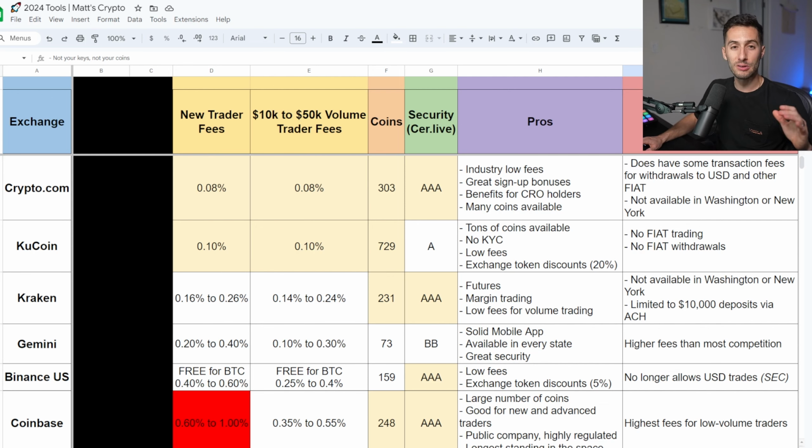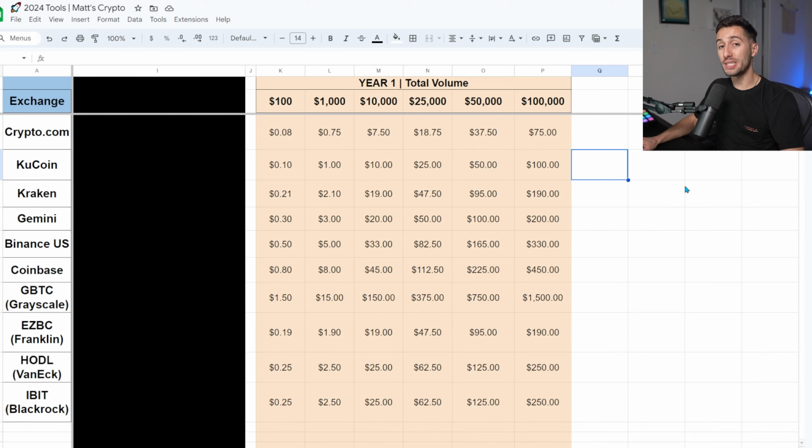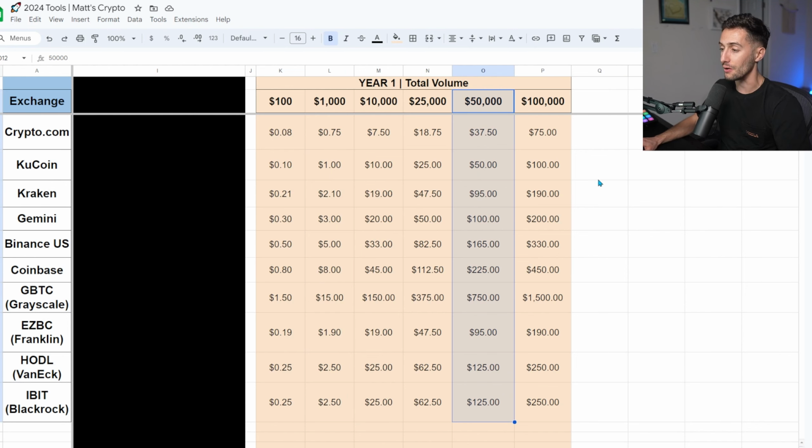Each use case might be a little bit different depending on what you want to buy and how you want to hold it. But let's look at the actual fees we'll be paying in year one if we were to buy each of these separately. You can see right here, we've listed them as we had before. No matter what amount you have, let's say you invested $50,000 in the first year. You bought Bitcoin for $50,000 and that's all you did.